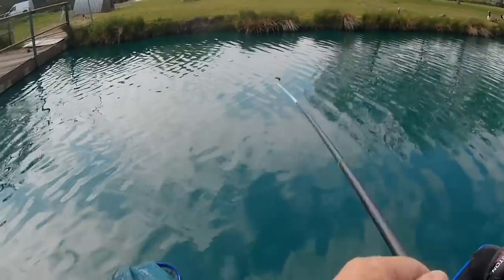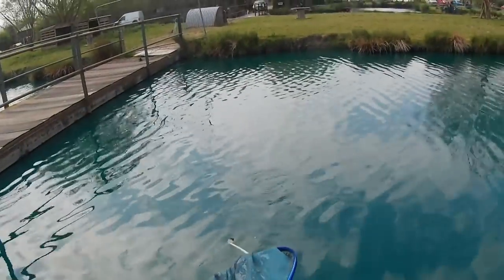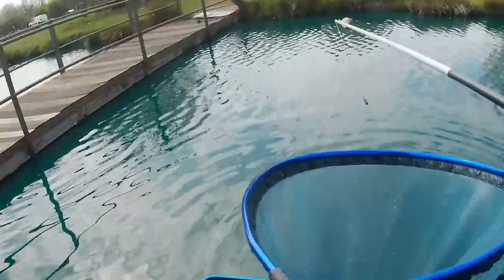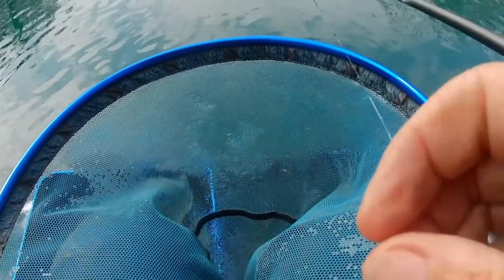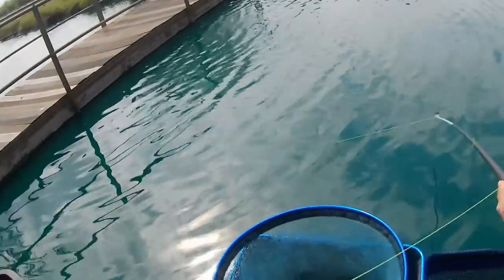This one came from my left hand swim against the bridge, where the bridge meets the far bank. Smaller fish this time, definitely smaller up under that bridge. But you can't be picky at the moment. Trying to get something in the net, trying to play catch up with everybody else. It's all weight.